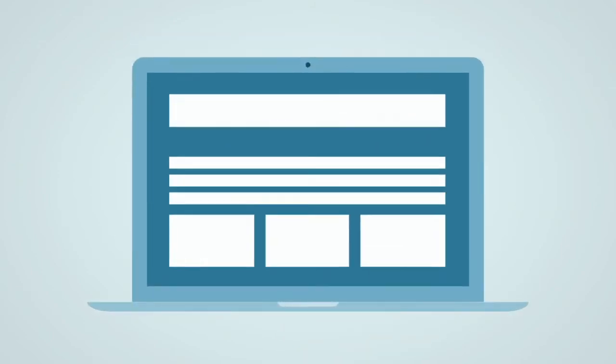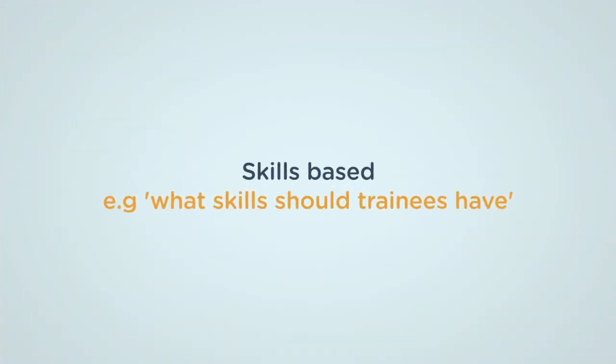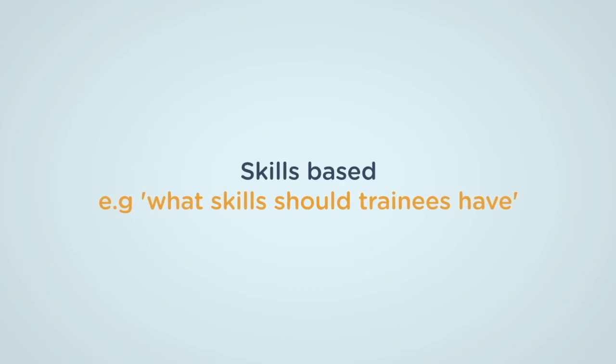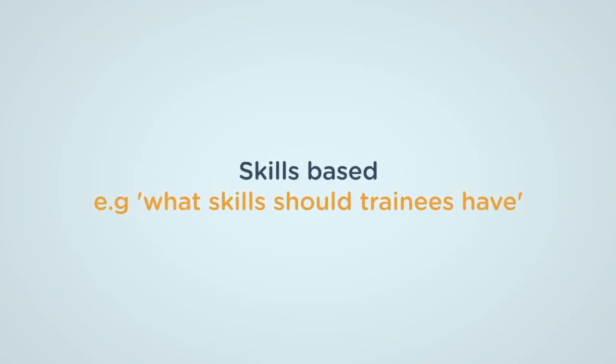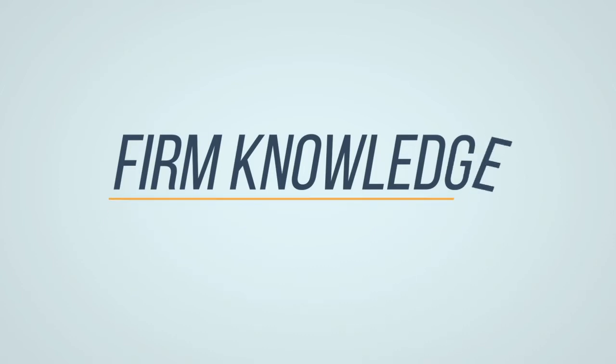Now we've gotten past the technical elements, let's move on to the content of the interview. You should prepare for skills-based questions, firm knowledge questions, and commercial awareness questions. This is an example of a skills-based question. When answering it, you should align the skills that you have to the skills that trainees have. When answering a question like the one on the screen, it may help you to set out your reasons in numbers. For example, I applied to this firm for 3 main reasons.